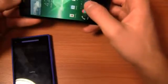Quadrant standard, 4,628 over on this, 4,628 over on the Xperia TL.